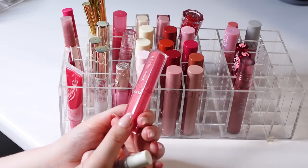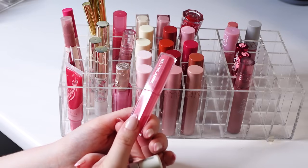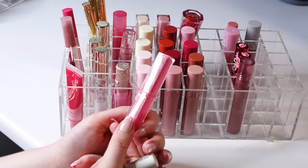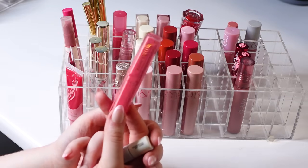I've just used it a few times and every time I've used it, it's not bad. It's just not good. It's a very lackluster, basic formula to me. It feels weird because there are so many other products that are a lot more sophisticated than this. It feels like a very old school formula, if that makes sense. Like something that would have come out 10 years ago.